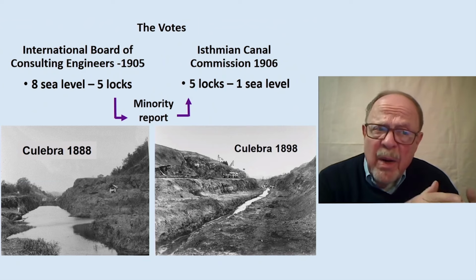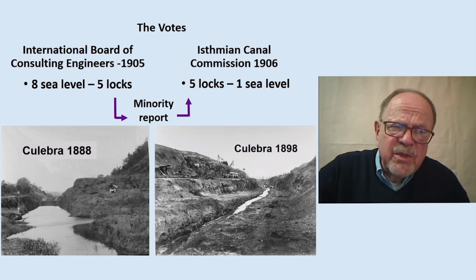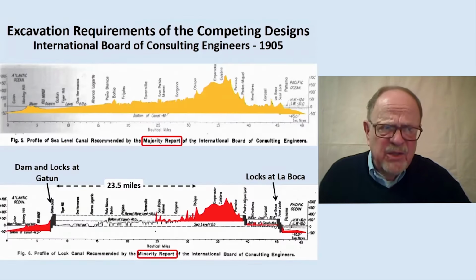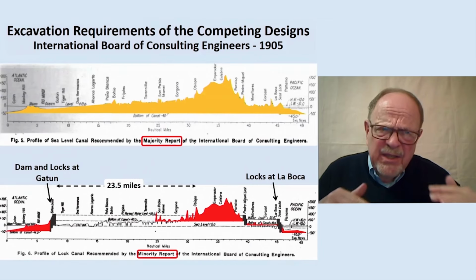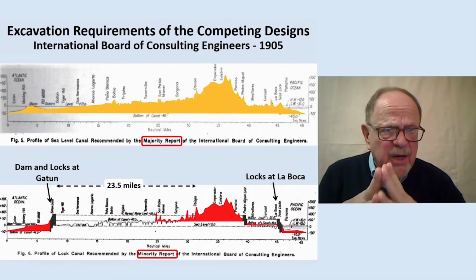What's interesting is the minority report that came out of the International Board of Consulting Engineers, which spoke very directly and specifically about the advantages of the lock canal, really carried the day in the meetings of the Isthmian Canal Commission. So what's the difference? Why is there such a big difference? So this is a diagram of a cross-section of the Isthmus of Panama at the location of the Panama Canal.